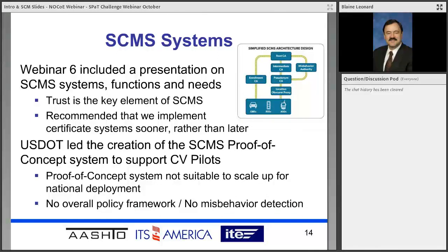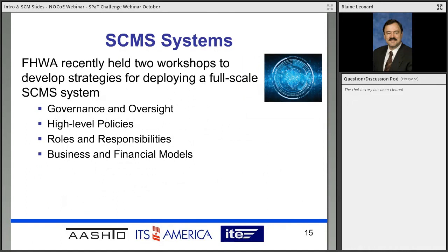The U.S. DOT led the creation of an SCMS proof of concept system to support the 3 CV pilots in Tampa, New York, and Wyoming. But the proof of concept system they developed really wasn't suitable to scale up for national deployment for you and I to use. It didn't have misbehavior detection. It didn't have an overall policy framework. It wasn't built to be large enough. And so although at one point I think a lot of us felt like that was the system we would be able to jump into and use, that's really not the case.